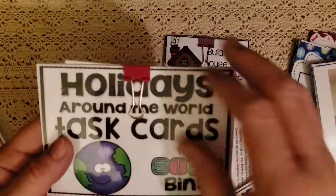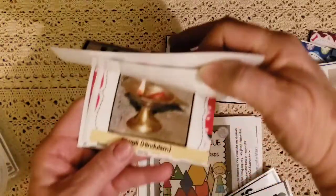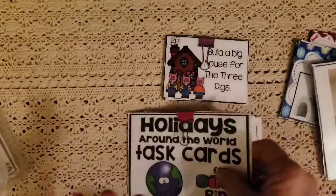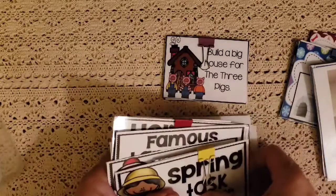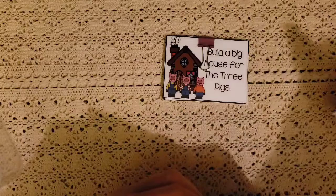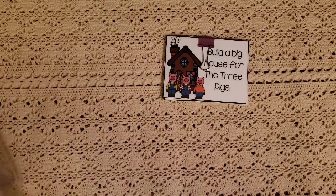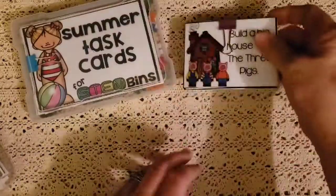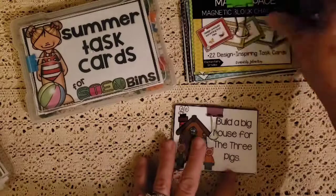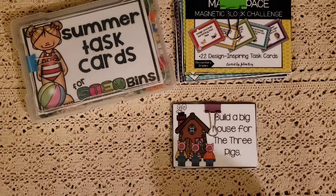This one is for around the world, and it just goes through and tells you how they celebrate. So at different times of the year, I give him these. We got winter ones, we got spring, we got fall. I have several that I have not yet gotten laminated, but they are so much fun. We absolutely love doing these. So it's just something fun to do with your kids. It's a great way to fill in that quiet time during morning basket.